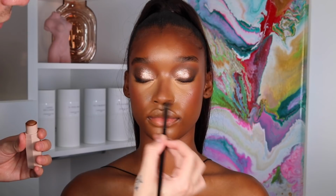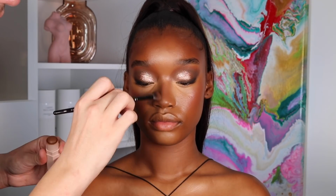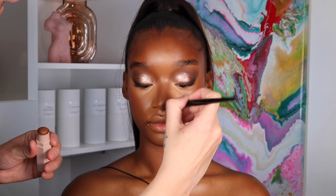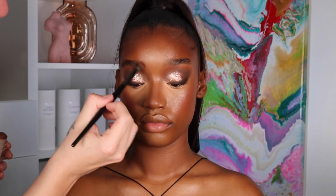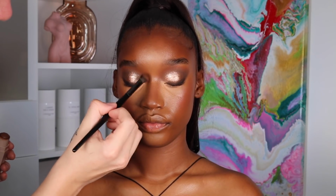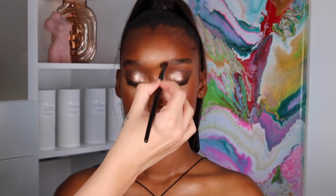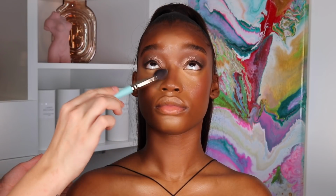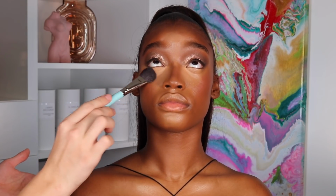Then I'm coming back to my matchstick, and I prefer to use this rather than my UOMA around the nose, just because it's a lot more matte. So when I'm contouring the nose, I do prefer matte products, just so then you can really contour rather than highlight that area. Whereas with the UOMA one, they're a little bit more glowy than the matchsticks by Fenty. So I love that for around the nose.